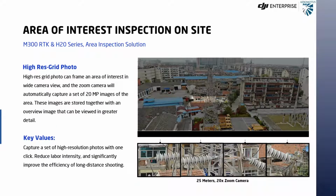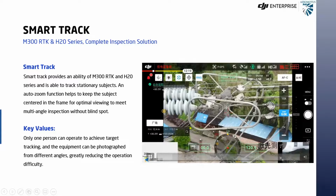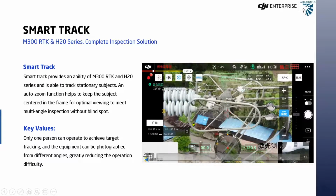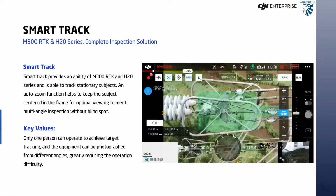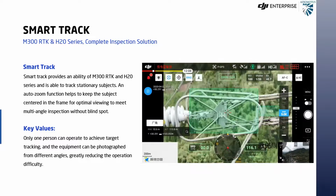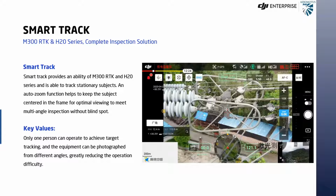You can also capture high-res grid pictures. So in terms of any defects, you're able to capture a set of 20 megapixel images of the specific area that can be stored together with an overview image that can be viewed in greater detail. Smart Track is able to track the asset once you have the crosshair tagged to it for optimal viewing and for multi-angle inspection without a blind spot. So it's a one-person operation. We can help you to do target tracking and it can be photographed from different angles.